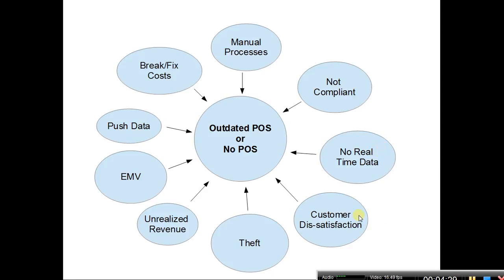There's a customer dissatisfaction component to this. If your current system, or your lack of a system, means that there's a slow or cumbersome buying or purchasing process, checking out basically, if a customer has to wait 5 or 10 or 15 minutes, they may not come back just because they know it's a slow process.